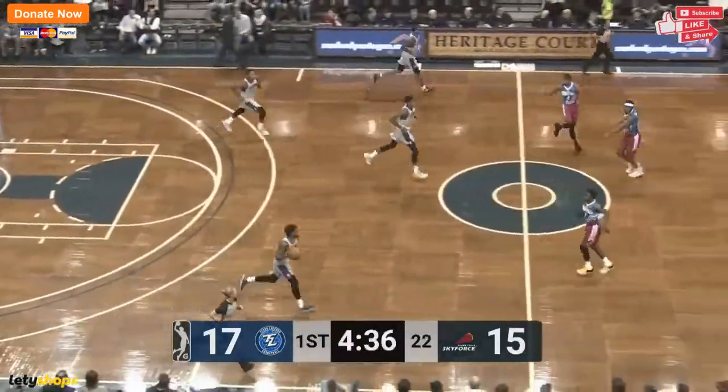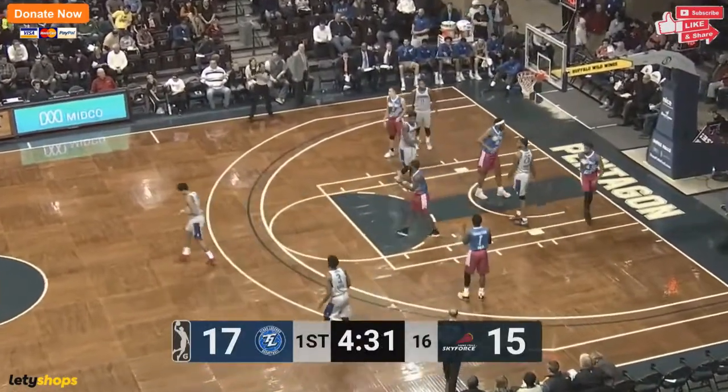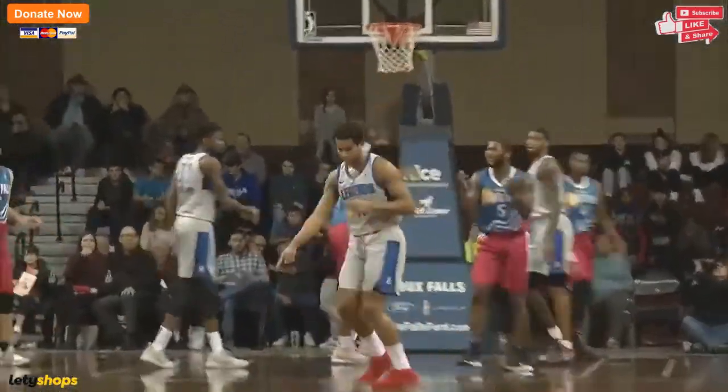The Skyforce cannot retake the lead on that trip, though they tried. Down low, it's Jackson. He will fade away in the lane. Off the window, got it. And he will go to the line to shoot a free throw. Rodney Purvis, as he followed through.